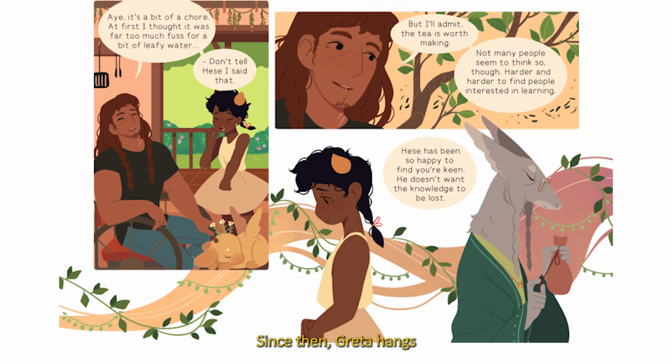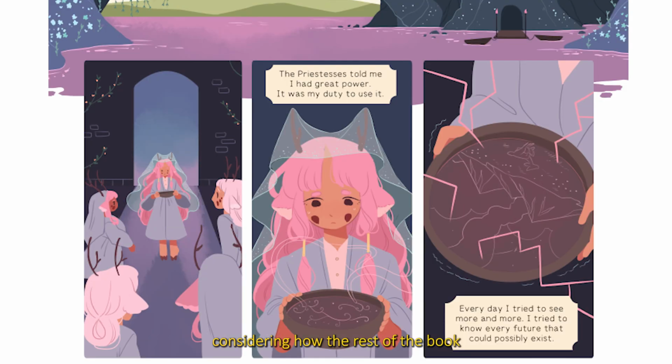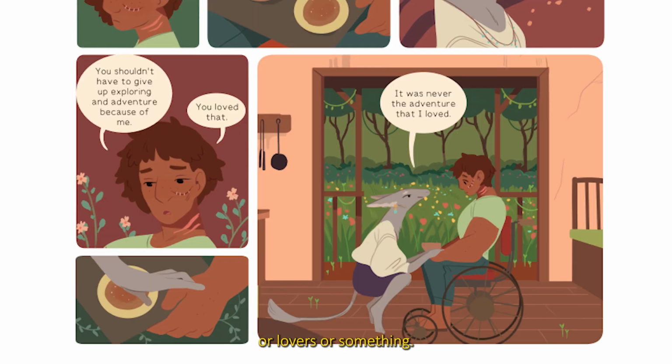Since then, Greta hangs around the tea shop for the rest of the year, learning more about the dragons and their owners. These characters have surprisingly intense backstories, considering how the rest of the book is just a completely cozy, zen-like story where not much happens. Also, spoilers, if you did not read this book, skip this part. We also get to find out that Hesekiel and Eric are in fact husbands or lovers or something. It is not directly said, just shown through their actions and backstory, which is really nice actually.